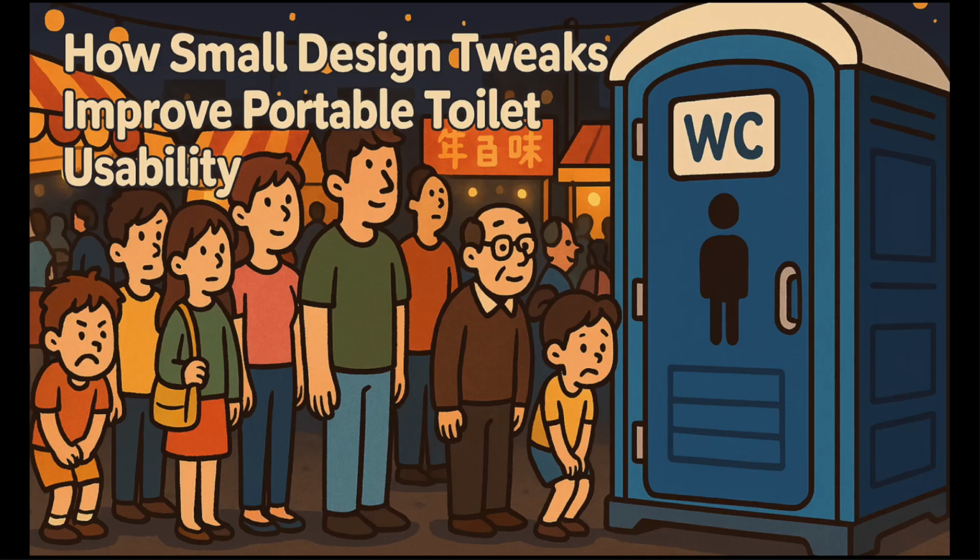Did they ask what people wanted to see improved? They did. And it was pretty consistent across the board. People wanted better flushing mechanisms, obviously a clean seat, which is, I think, paramount for everyone. Yeah, that's a deal breaker for me. Right. And then also readily available toilet paper, ventilation, and even automatic faucets. Okay, so basically just making the whole experience more hygienic and convenient.